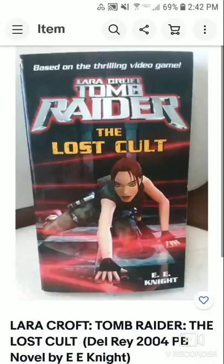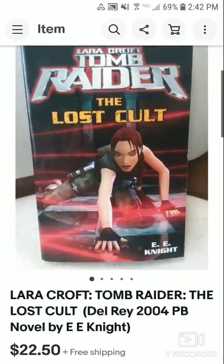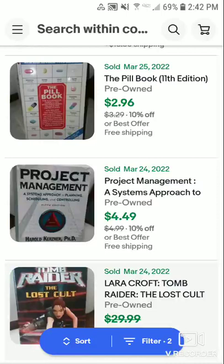This is Lara Croft Tomb Raider, The Last Cop. I picked this up in my most recent book buy, along with lots of ML Quatch shows. These sold for $22.50, free shipping. I made about 14, 15 bucks. I've only had this for about three weeks to a month, so that was awesome. These other items I had for probably about four months. The streaming one took a little bit to flip, but it was an awesome flip, though I could have gotten more if it was in better shape. But as is, acceptable condition, with wear on the covers, enough to make it acceptable. So it was awesome.